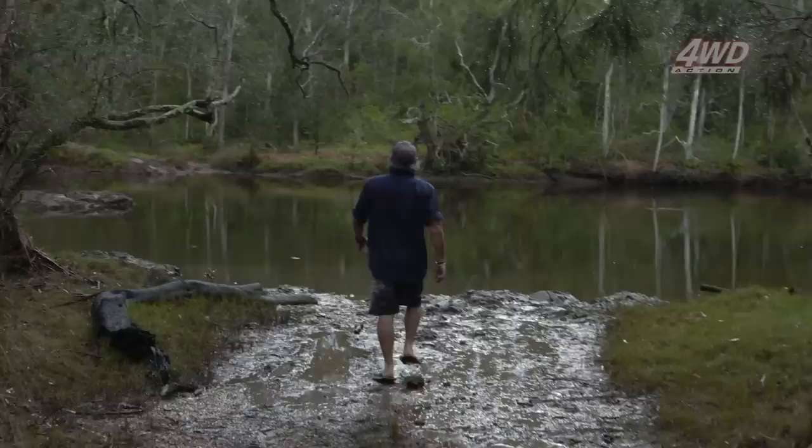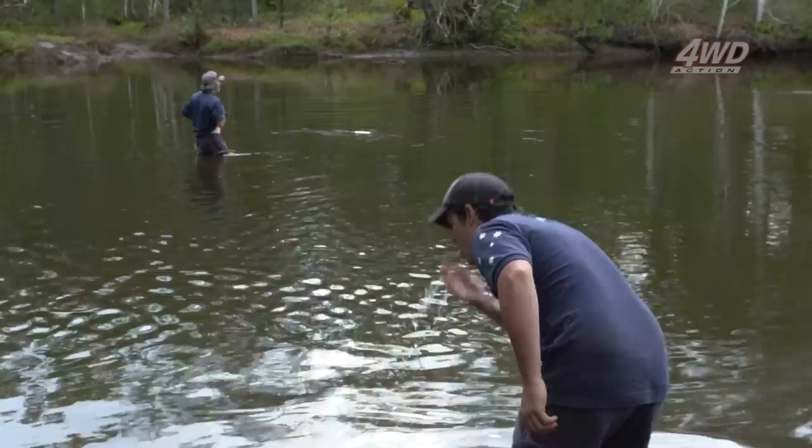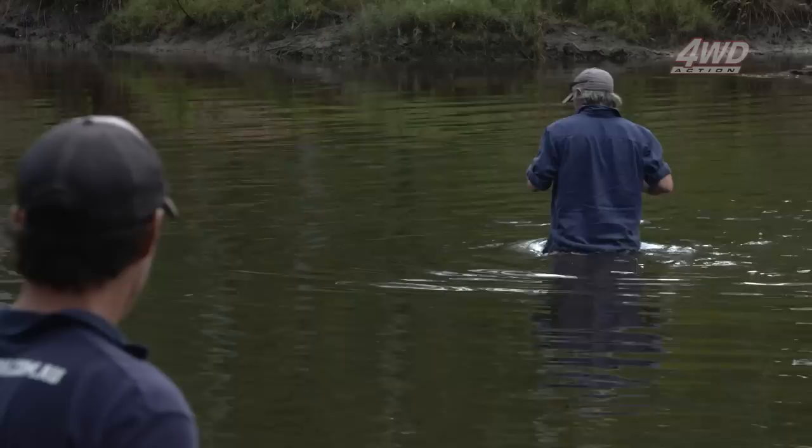I can see the crossing. To get north to the beach, we've got to cross this or face going the long way around. Once again, if this was fresh water, I wouldn't hesitate in making this crossing. That's pretty salty. The deepest point's in here. About here. Yeah. That's a no-go, that crossing, as far as I'm concerned.